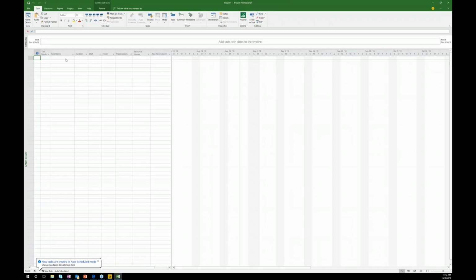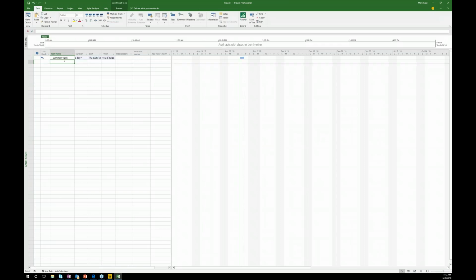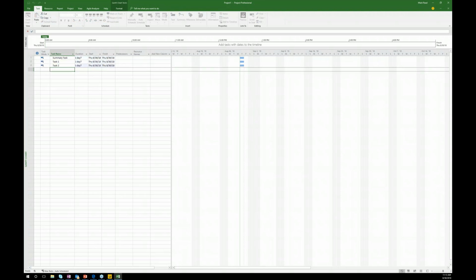You want a summary to be a summary. Our recommendation is not to put projects at so here is a summary task. And I'm sorry, this is a little bit small. Bear with me. If you can raise the resolution of your screen or lower it, this will look better. But task 1, task 2, and if I indent those to create that summary.